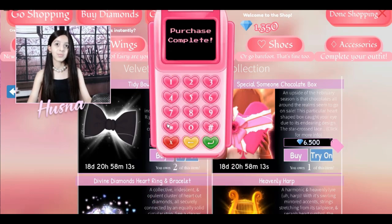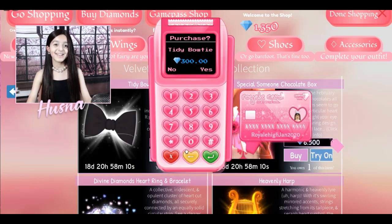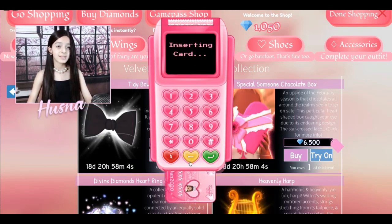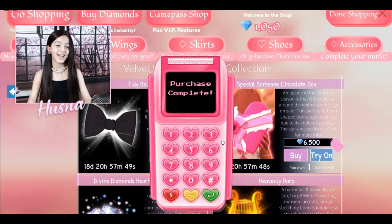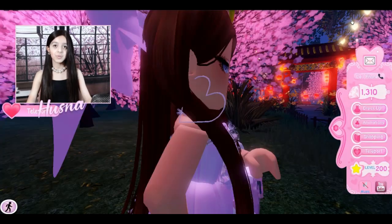Actually, one more, because I have $300. Oh my god, I have two of that. So now I'm going to be buying it, and yes. Oh, I can buy one more. Oh, seriously? Oh, girl, dang. Wow. I'm rich with boaties. I'm so rich with boaties. Oh my god, I'm so rich. Okay, should I buy one more? Oh, no. I have too many boaties.